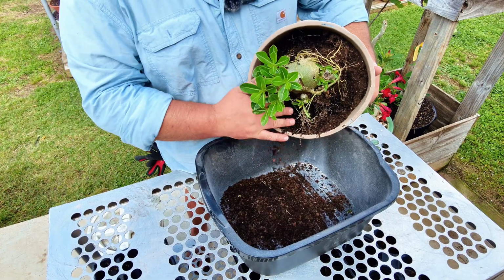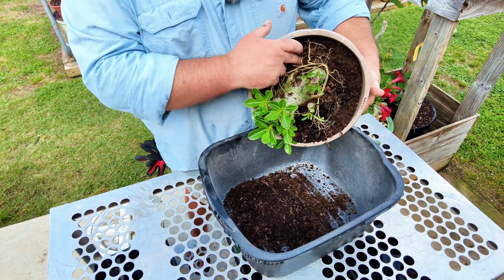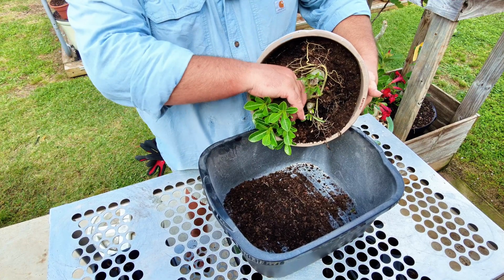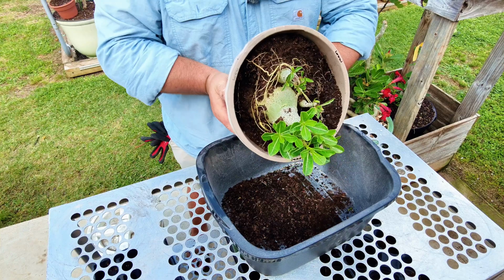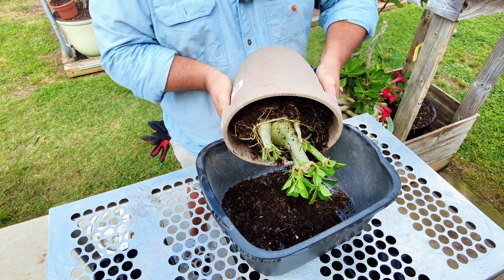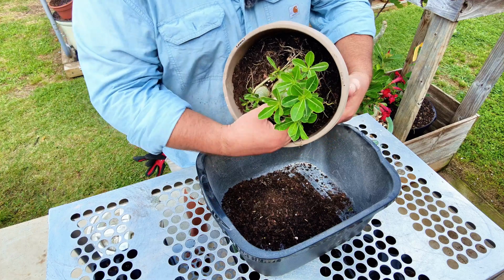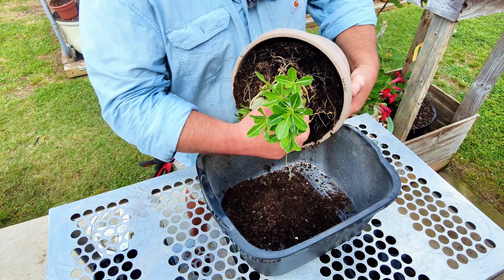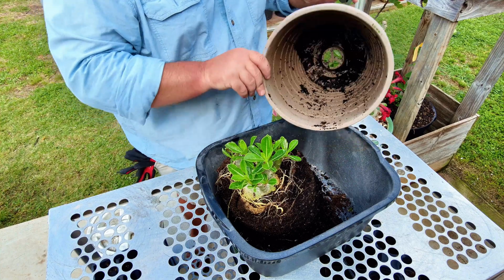Let's go ahead and pull these out. I'm already seeing it. This is really wide at the base. Trying not to disturb roots. See if we can wiggle this. You can squeeze the pot a little bit, and dump some more of that soil out. Oh man, here we go. Wow. Okay.